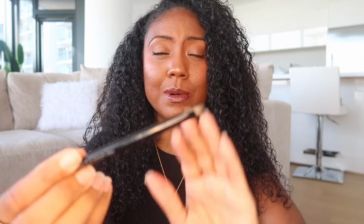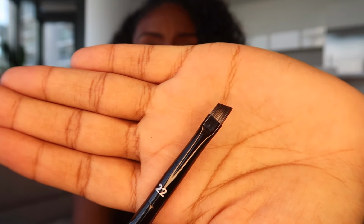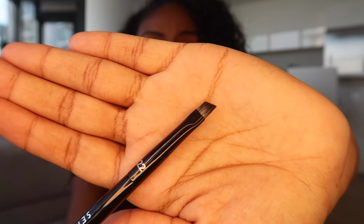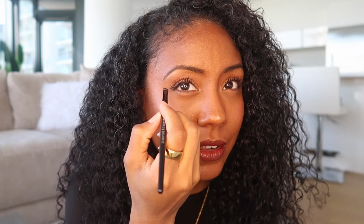I was looking at the reviews on this too, and honestly they were kind of mixed, but I decided to just try it out, see how I like it. I really do like the angle of it. It looks like it could be very precise, which is exactly what I'm looking for. And I would just apply the eyeliner like this.